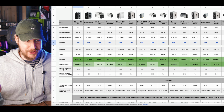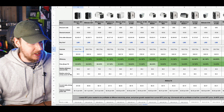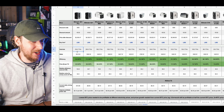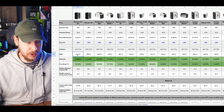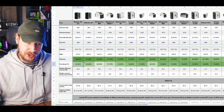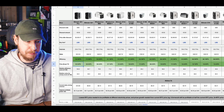Now, enough chattering, let's just get down into the numbers, right? As you can see here, I've got everything listed, from the brand new Bitmain S21 Pro, which is the big daddy miner right now, right? 234 terahash at 3,510 watts for an efficiency of 15 watts per terahash, but it does come in at a pretty hefty price tag of $23.50 per terahash.